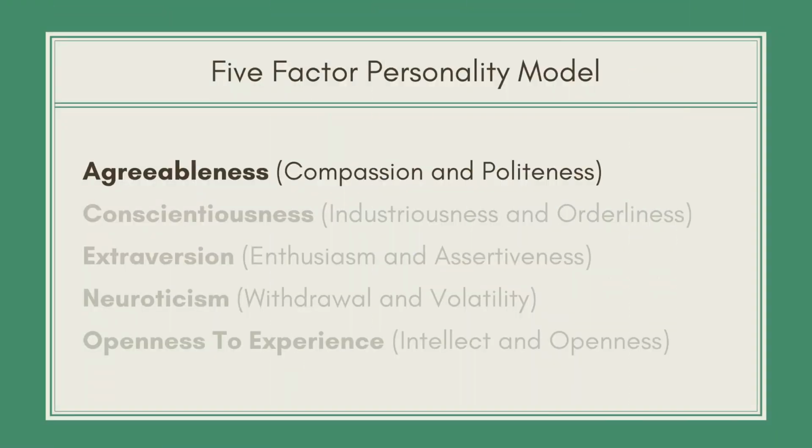And then if you're low in agreeableness, it'll be the opposite. Agreeableness is broken down into two subtraits, which are compassion and politeness. What's the difference between those two?